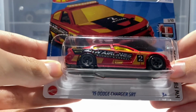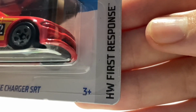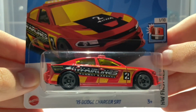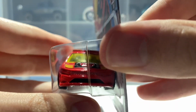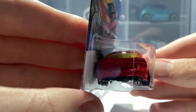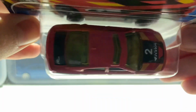Alright, and the next car I picked up is the 15 Dodge Charger RT, featuring in the Hot Wheels First Response miniseries. It is car number 1 out of 10 in that set. I will mention that this car has been painted in glossy red. It does receive side tamper work. It does not have any front tamper work, as you can see there. It also does not have any rear tamper work, hopefully you can see that. But it does have some top tamper work on the hood of this thing, and also on the trunk of this thing.